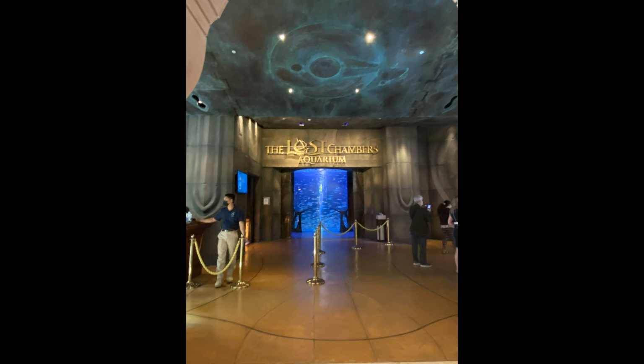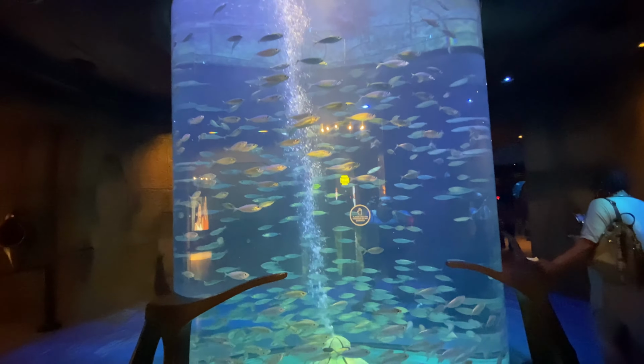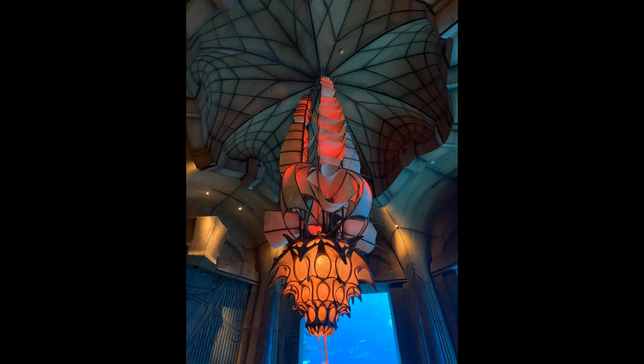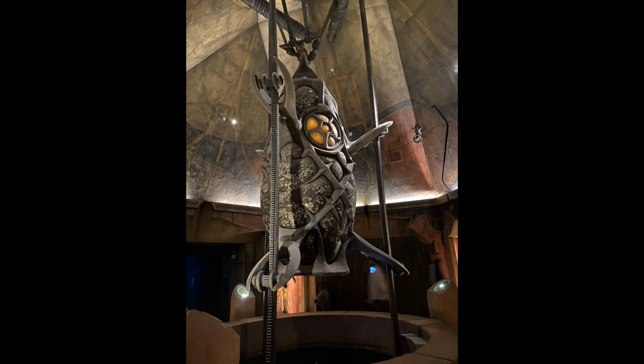Now, you see that big aquarium right there in the middle, the big column? That is your first preview of the aquarium before you even get inside and start looking around at the lagoon. They really play up the nautical theme a lot, but with a name like Atlantis, they also play up the Lost City of Atlantis theme. So you're going to see a lot of supposed Atlantean architecture, armor, different things that they would assume Atlantis would have, being an underwater dwelling.